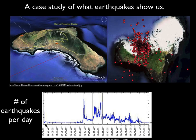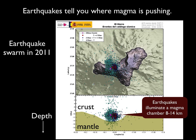So here is about a couple months of data here from 2011 and 2012 from the Canary Islands again. And you can see there's a couple earthquakes a day for quite a few months, and then all of a sudden a big jump in earthquake activity. It gets quieter, and another big jump, and you can look at all these earthquakes here. So I'm going to ask you to look at this and say, where is the magma chamber?